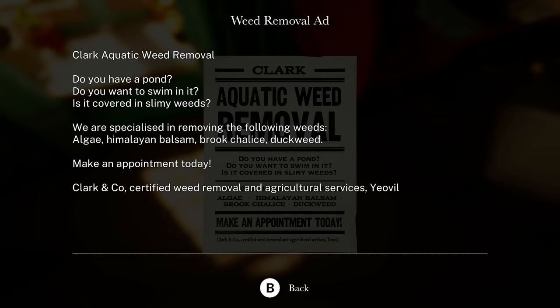Clark aquatic weed removal. Do you have a pond? Do you want to swim in it? Is it covered in slimy weeds? We are specialized in removing the following weeds. Algae, Himalayan balsam, brook chalice, and duckweed. Make an appointment today. Clark & Co. Certified Weed Removal and Agriculture Service.